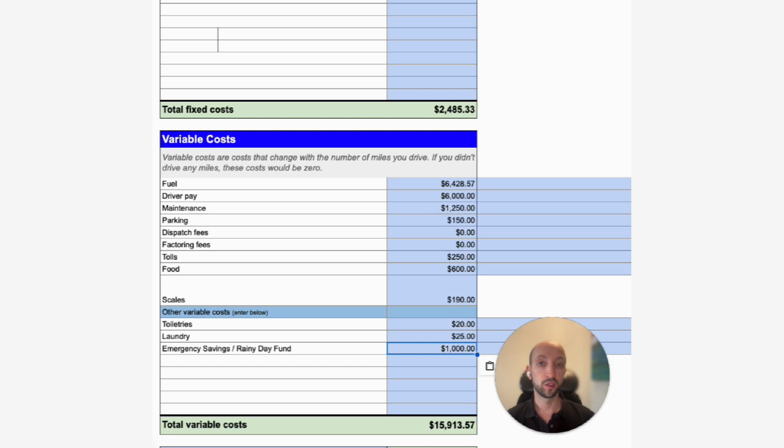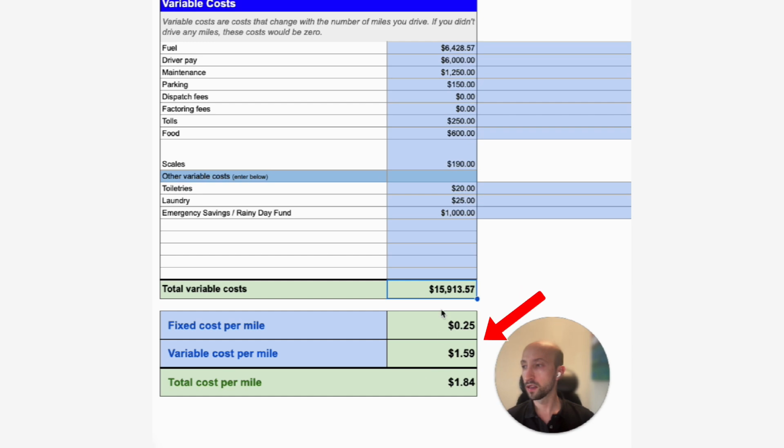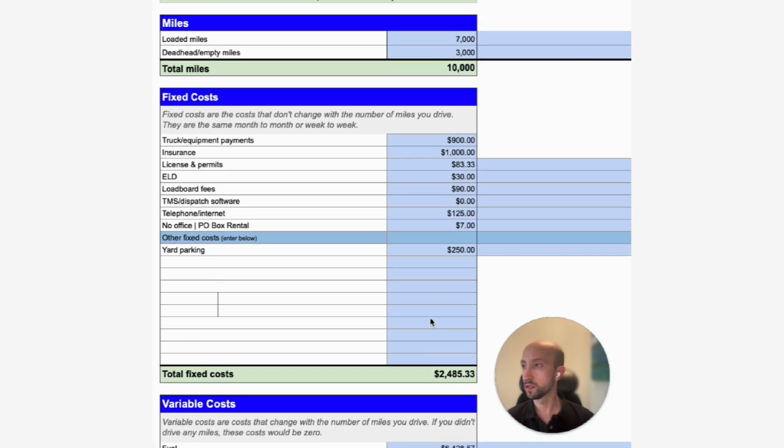Now, we can see my total variable costs are $15,913.57. Again, this is a green cell, so the calculator just calculated that for me. And if we go to the section at the bottom, this has all been calculated for me. This is based on what we said at the top.